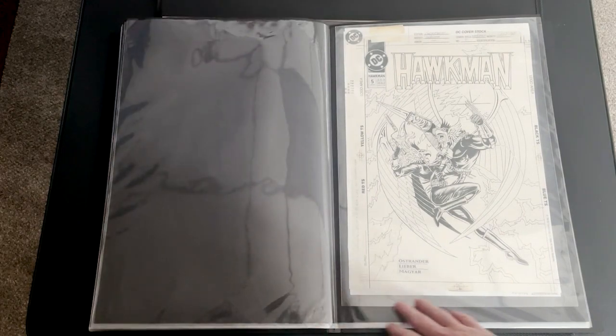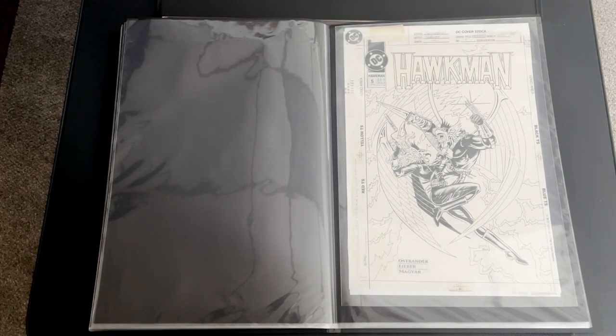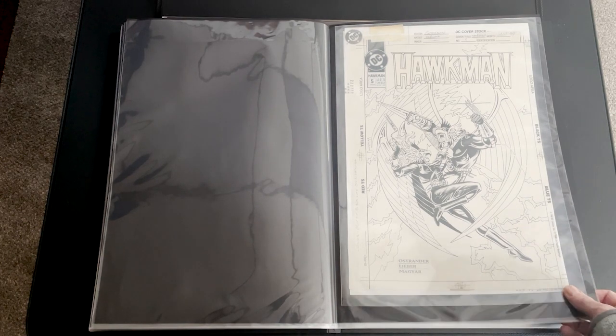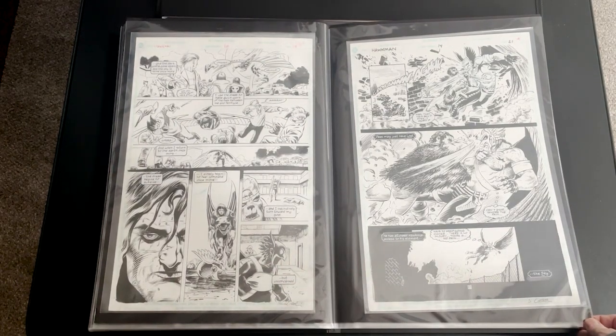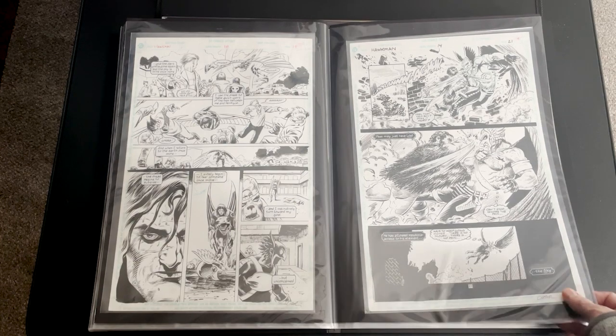And now the cover to issue number 5 with pencils and inks by Jander Sema. Again, Hawkman and Hawkgirl fighting each other. In this case, they'd even switched bodies. And a couple of pages from Steve Lieber and Kurt Schultz from Hawkman number 10 and 14. A new Hawkman costume, back to the bare chest and gray wings.